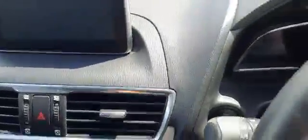Right, so, what have I done with the key? I think the key's in my pocket, so let me locate the key. We've got 2 keys with the car. Okay, there's the key there. So when you put your foot on the clutch, this little button here lights up green. You push that, the car fires into life.